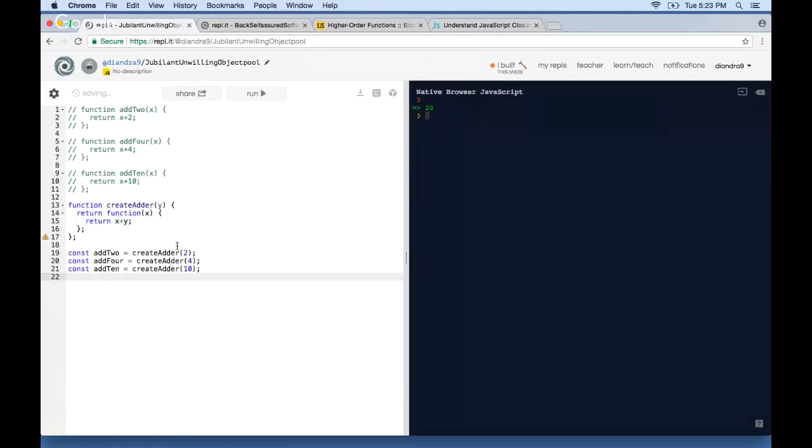And we've called it 3 different times here with 3 different y values, but in add 2, it knows that y was set to 2. In add 4, it knows that the y value is 4, and so forth. And so, this is an idea of closure, and it's made possible by something called scope.